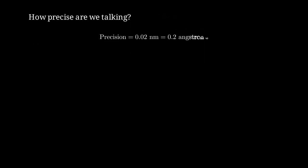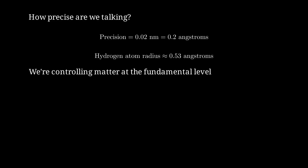That's 0.02 nanometers, or 0.2 angstroms. For comparison, a hydrogen atom's Bohr radius is about 0.53 angstroms. We're literally controlling matter at the most fundamental level possible, placing atoms exactly where we want them.